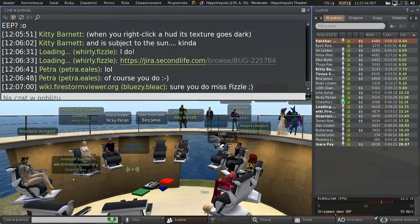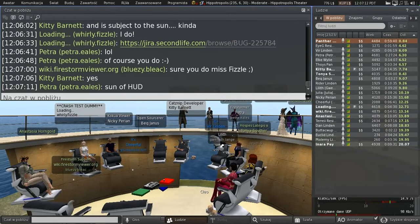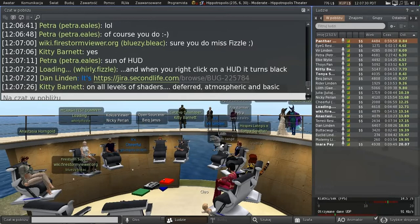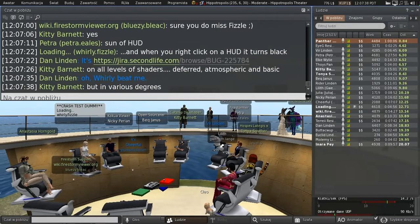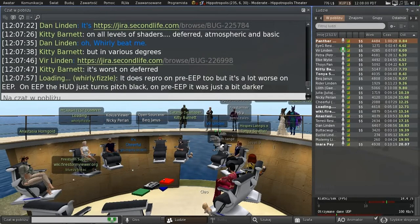The HUD is subject to the sun? Fascinating. Well, the answer is no, it's not fixed. It's still in the queue, waiting for its moment in the sun. Sorry. Okay, I guess we've got two copies of it. There's one copy that claims it's fixed, and then Dan has a link to another one that doesn't claim it's fixed.